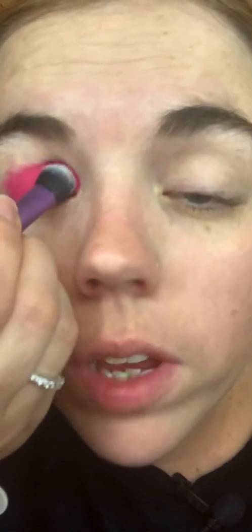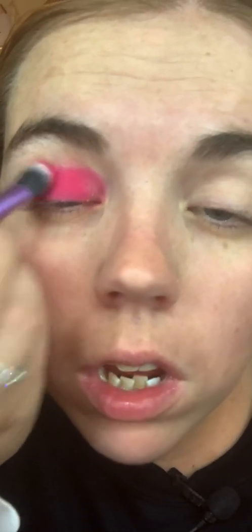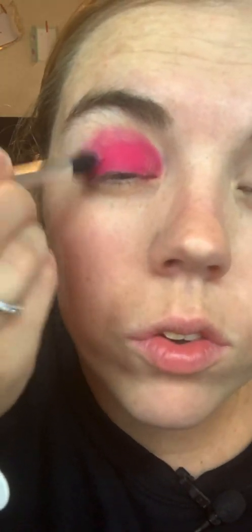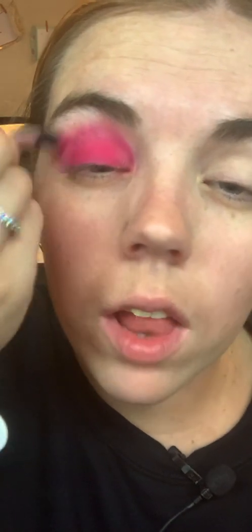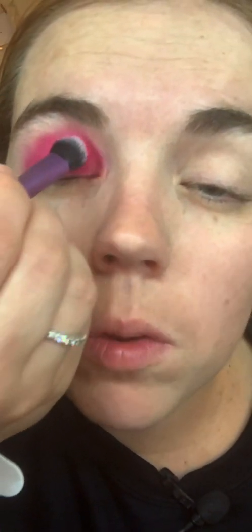And right now I'm just laying shadow down, not being specific at all. We can blend out in a minute. I'm just laying it. We're going to take a nice fluffy brush like this, dip it into the pink ever so slightly, and just take care of those. Because I don't need any extra colors, I just want the pink on my lid. I lost a little bit there, so I'm just going to repack.